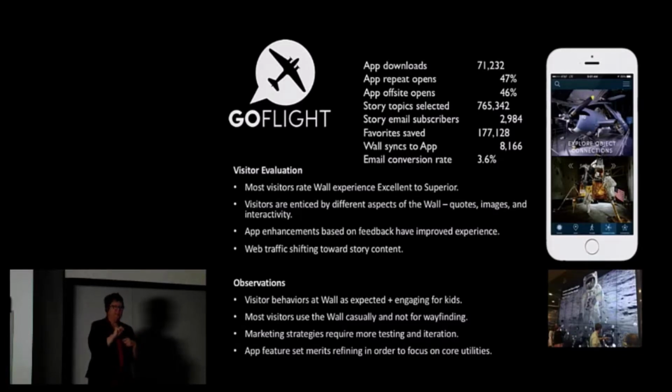So here you see the GoFlight app. It launched in July of 2016. We've had about 71,000 downloads. We've had about 47% repeat opens. About 46% of the folks were offline or offsite when they opened the app. The story topics that we selected, we had about 765,000 stories that were selected.